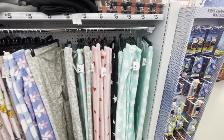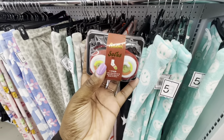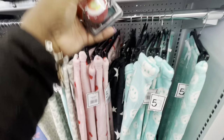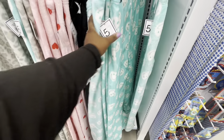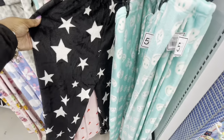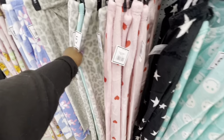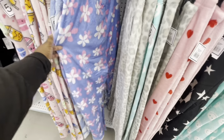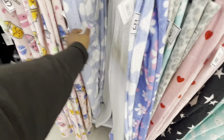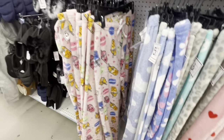Got some cute pajama pants over here. What's this? Oh, socks. Sushi socks. And these are $5. Black. Hearts. Flowers, clouds, and then the boba drinks.